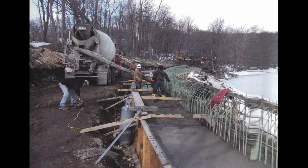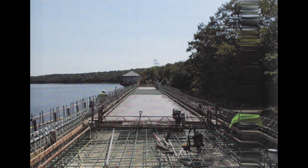We see here concrete is being pumped into place. We can also see the new dam wall well underway. The top of the 482-foot long dam is being struck off and finished. We can see the curing membrane in place over a previously placed section.